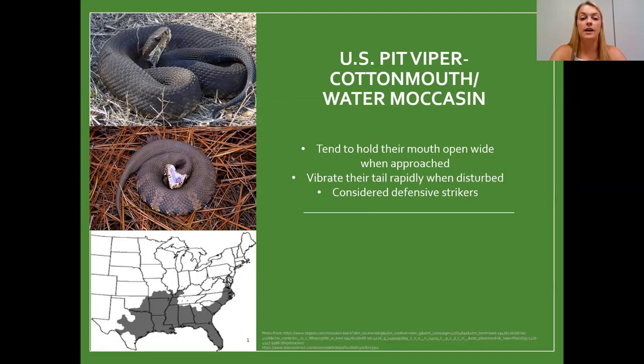So the majority of time people end up getting bit is because they've come way too close to these guys, potentially stepped on them or grabbed them or something of that nature. That is generally when we see a cottonmouth or water moccasin bite. And if we look here, they are really common in the south, southeast United States. And again, they are present in Texas.